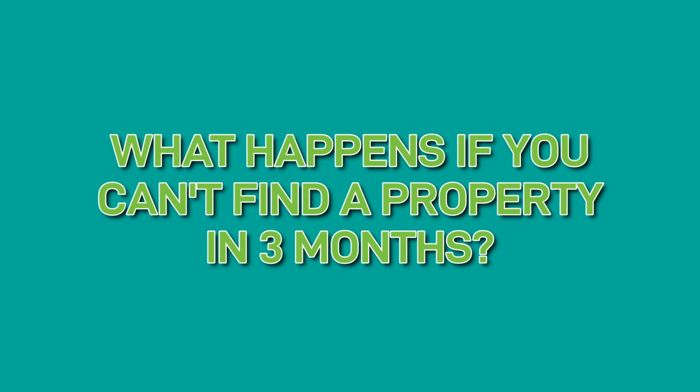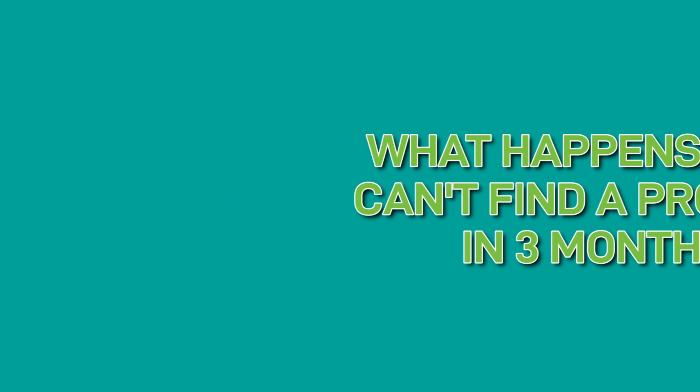Wow, that's good to know. Now, what happens if I don't find a property in those 3 months? What happens to my pre-approval? So after that 3-month period, you can request an extension for another 3 months. And make sure you obviously do that just before that 3-month period is up, and you can renew your pre-approval just to have that confidence all over again.